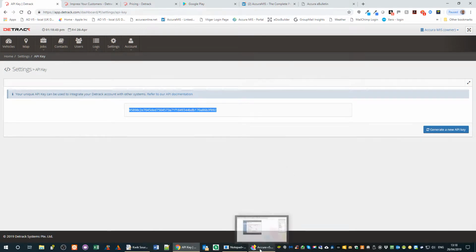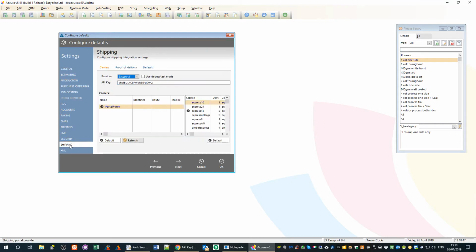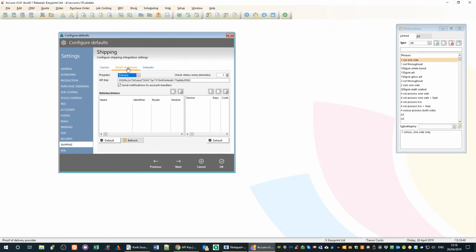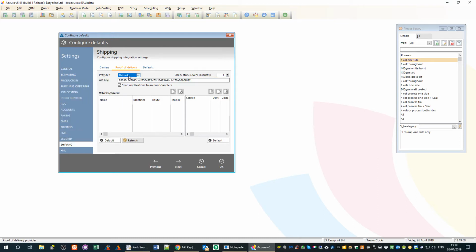So within Accura then, we're just going to come into Accura, we're coming into defaults, we go down to shipping, and we go to proof of delivery, and this is where you put in that API key. So you can paste that from your clipboard straight into there, and obviously we choose Detrack as the provider.